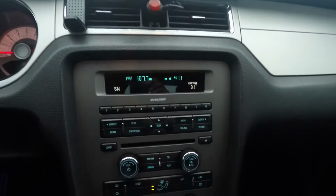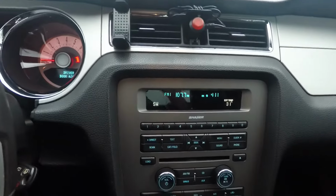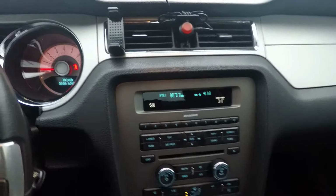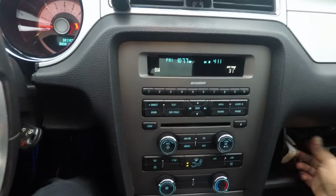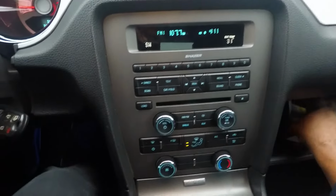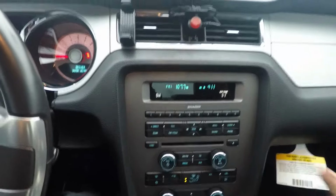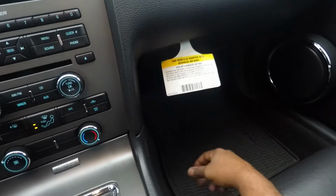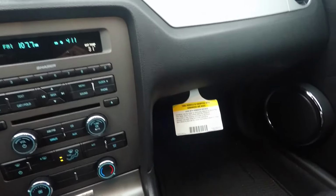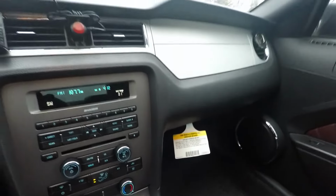You've got to think, back in 2012, all the cars did not have large touchscreens. So this is kind of normal for this generation Mustang. So before you knock it and say how old school it looks, don't, because that was the norm. And then I also kept this sticker, which comes in all the cars, that tells you about cars equipped with airbags and yada yada yada.